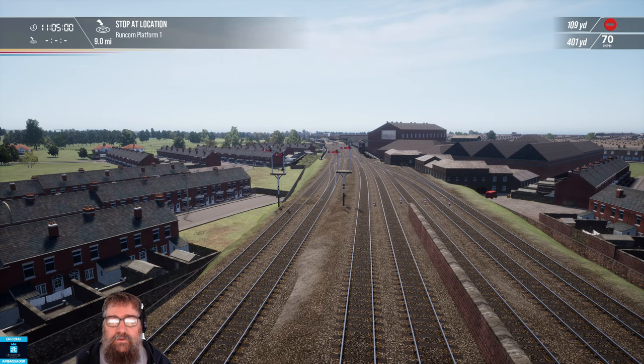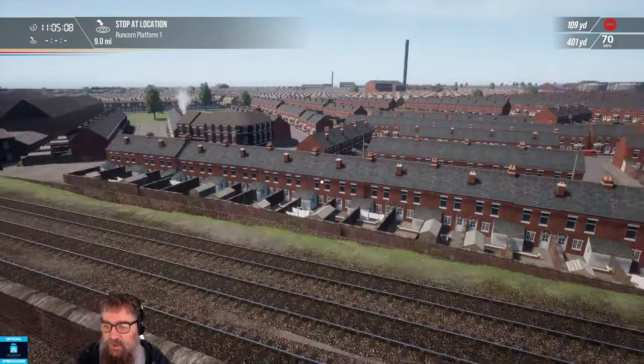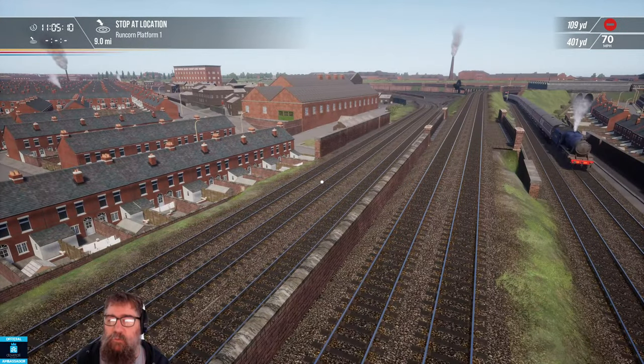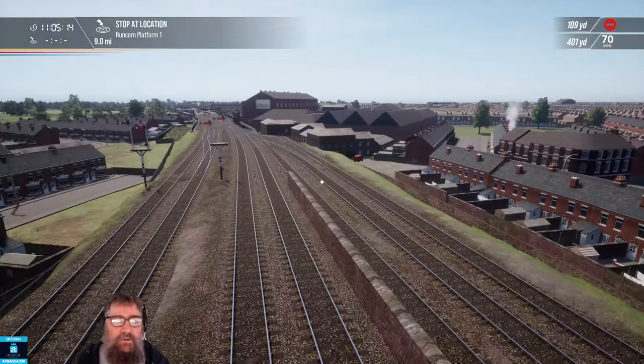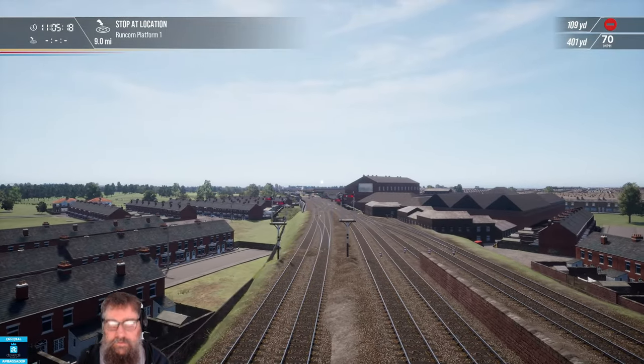Alright, the freight train's just gone through that station. I think it's sitting up at its signal, because of course it's waiting behind the service train. And soon we should see another one pop around the corner here, before we get to go. Now this is all about real railways. This is called hurry up and wait.